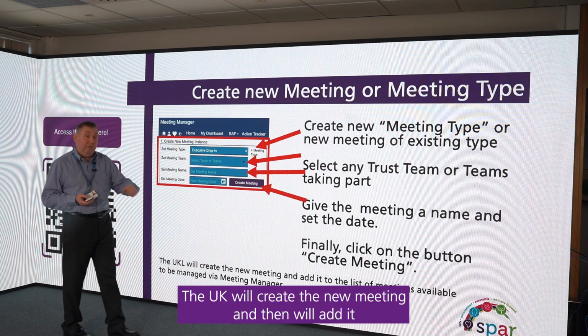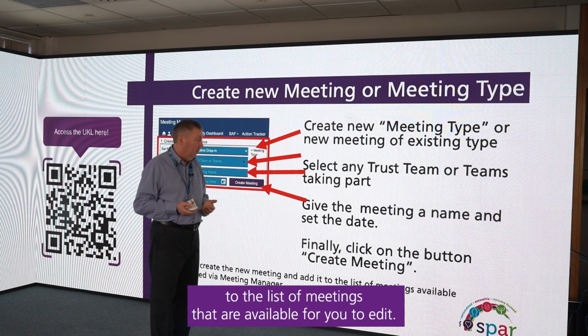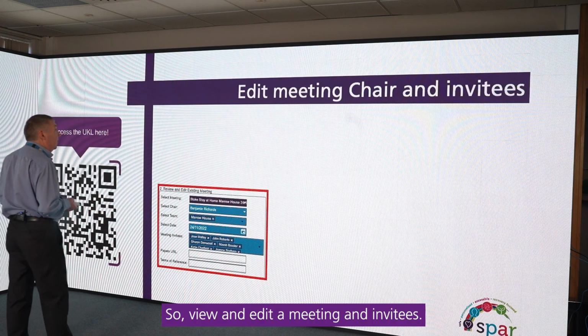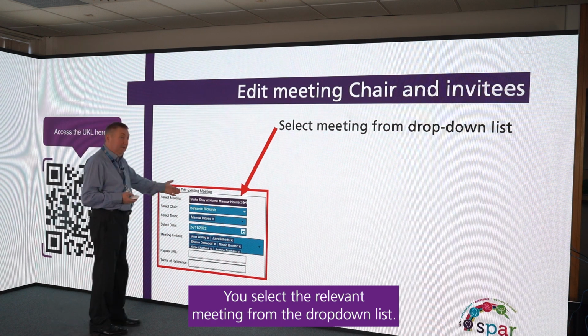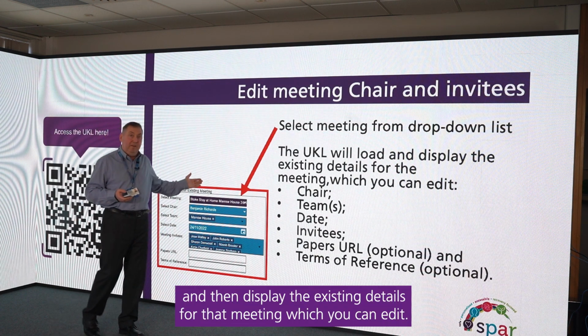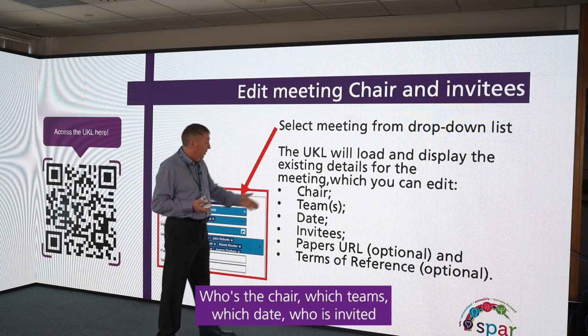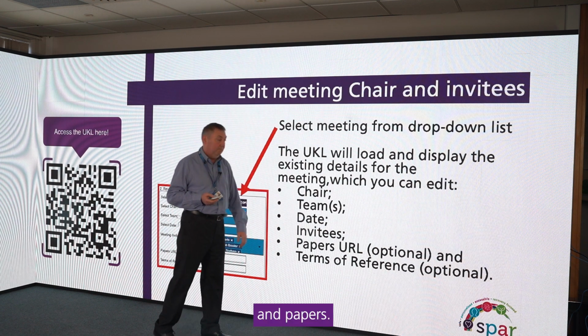The UKL will create the new meeting and add it to the list of meetings that are available for you to edit. So, to view and edit a meeting, chair and invitees, you select the relevant meeting from the drop-down list. The UKL will load and then display the existing details for that meeting, which you can edit. Who's the chair, which teams, which date, who is invited, and papers.